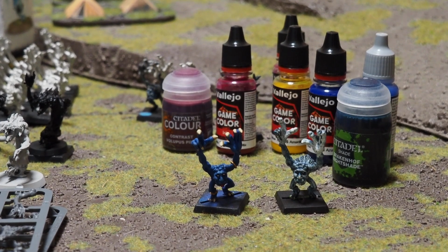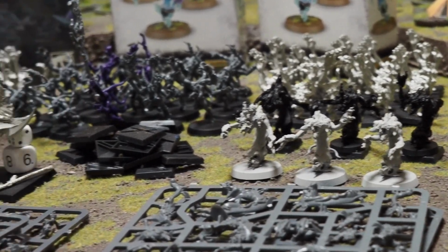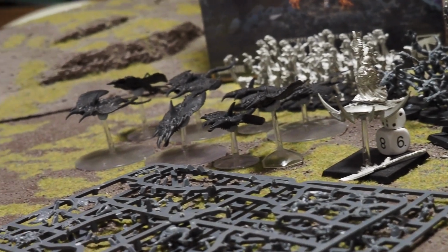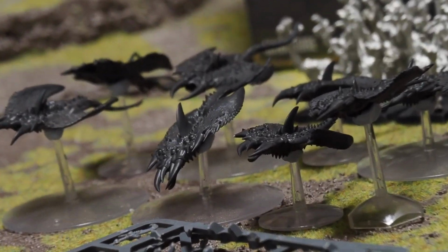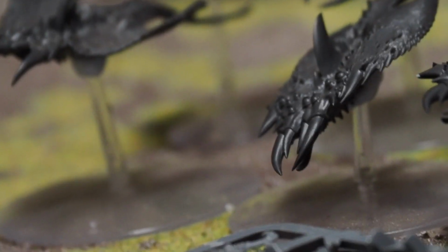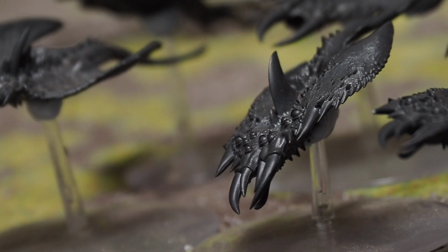One thing I will point out is that when it comes to doing all the claws and fingernails and teeth and everything else on these things, I am going to change up what I normally do. I normally do this 4-colour job. Let's get that fella in shot. He's got plenty of fangs poking out the front of him.